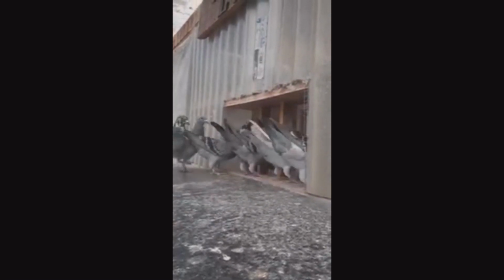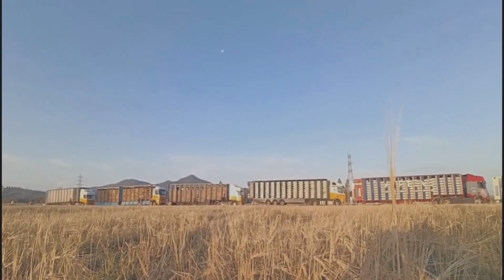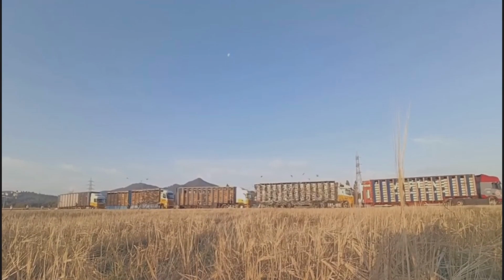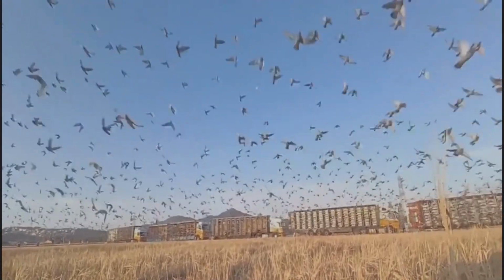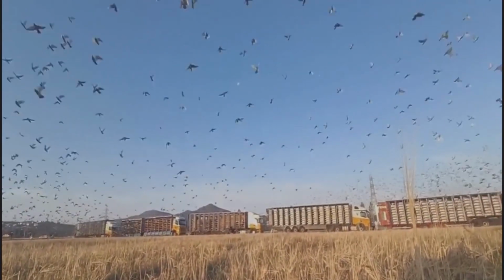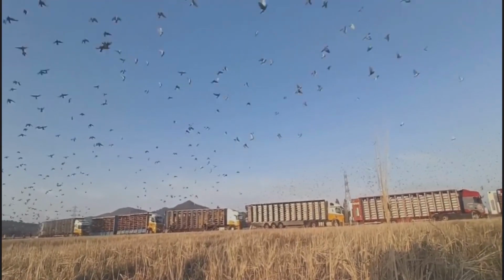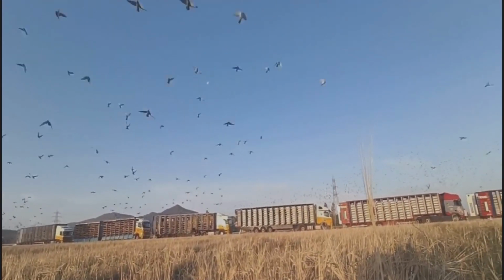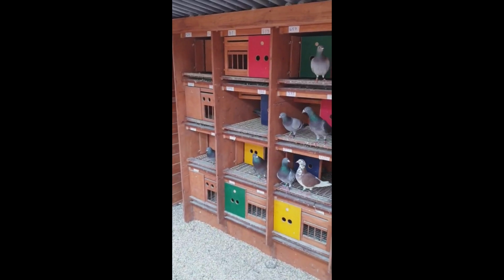Number 7. Mid-distance training. Once the pigeons are comfortable with short tosses, it's time to move on to mid-distance training. 20 to 50 miles. Start training flights ranging from 20 to 50 miles. This phase helps the pigeons build endurance and confidence in their homing abilities. Weather conditions. Expose the pigeons to different weather conditions gradually. This prepares them to handle varying weather on race day. Group releases. Start releasing the birds in larger groups to simulate race conditions.